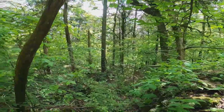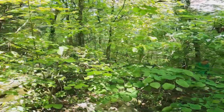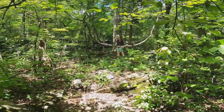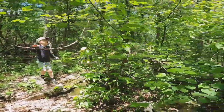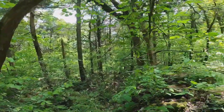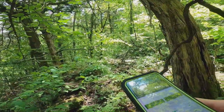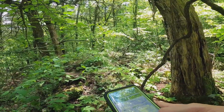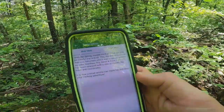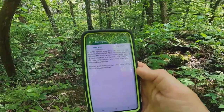Feet away from it right here. Mama's over there. We had to really get off trail on this one. Wave at me, JT. Hi. So it's right in here. Let me go back. There's no hint. The description says, onto the spring toward the fall, leave the trails, be careful one and all.